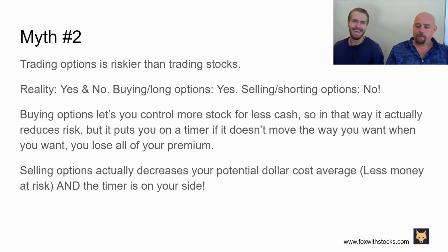So buying options lets you control more stock for less cash. So it's taking leverage in the market so that you can make thousands of dollars off of smaller amounts of money, right? Instead of having to pay out $100 times 100 shares, you could possibly be paying $10 or $15 per share and controlling, again, those 100 shares. So in this way, it lets you reduce risk because you're putting less money at risk, but there's a trade-off because you're put on this timer.